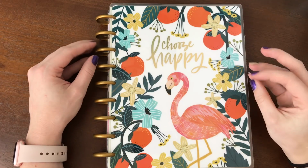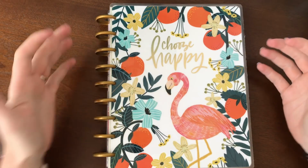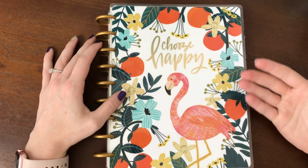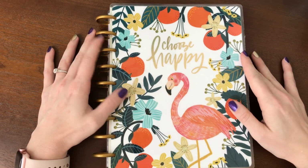And when I was adding it to my bullet journal, I just wasn't doing it because I would see my long list of tasks and then I'd be like, oh, now I have to fill out all this other stuff. And it wasn't really helping me get to the place I want to be. So I'm going to try to switch it up and use this Happy Planner.